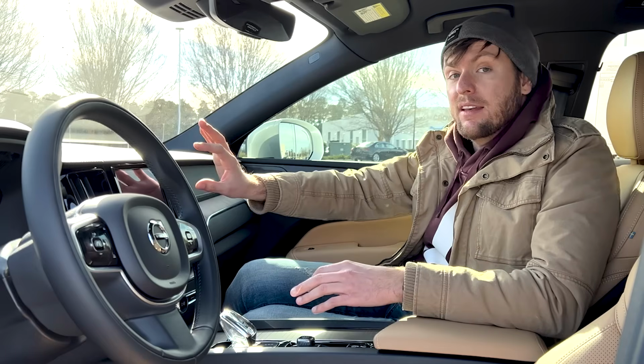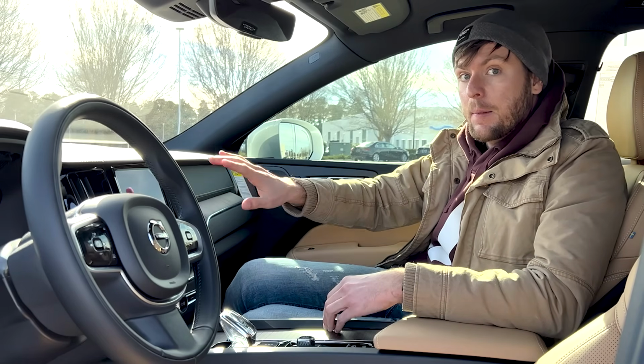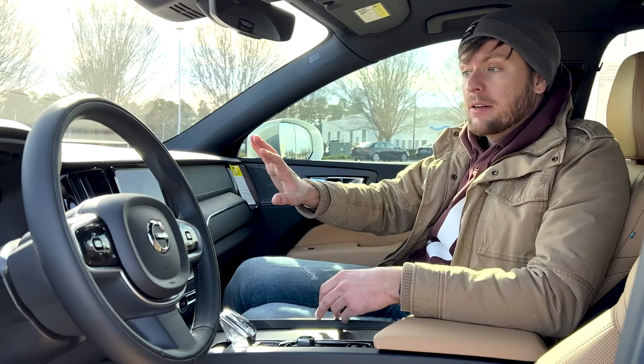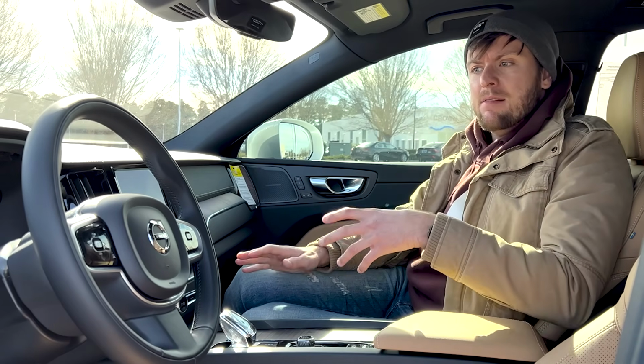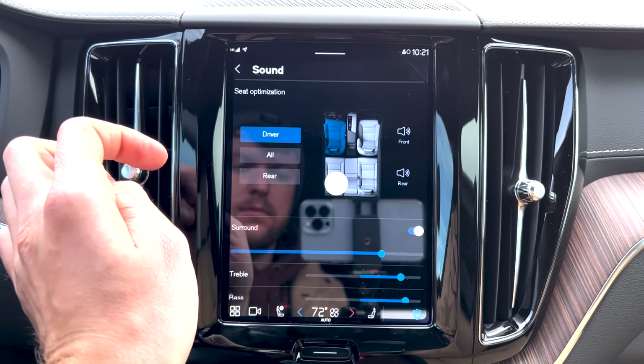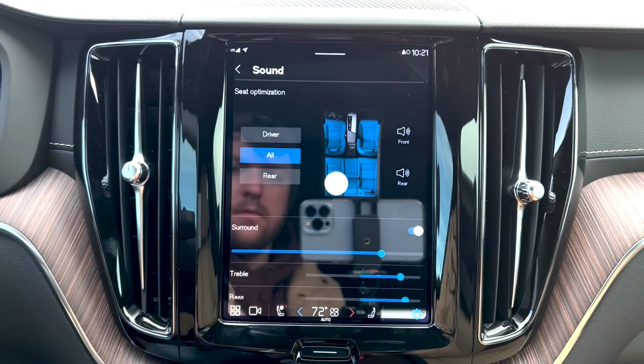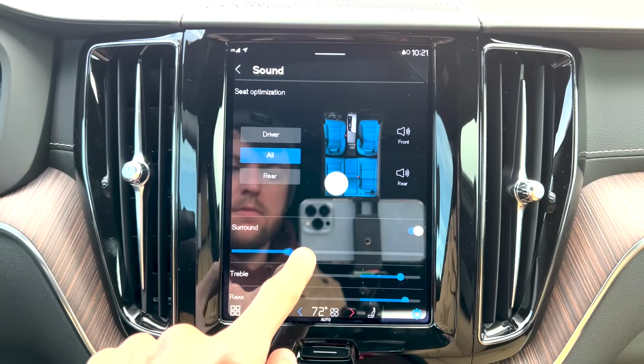I will say that if you have Google Maps like I do, but I have an iPhone, you can sign into Google Maps on here and have all of your saved addresses on there, as well as sign into Spotify if you have Spotify. This does have 4G LTE, but something really cool to me about this sound system is that you can aim the sound solely at the driver, or you can aim it solely in the back. You can click a button and it will direct all of the sound solely on the driver.